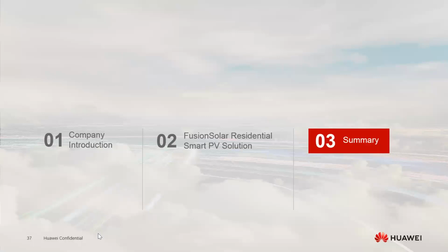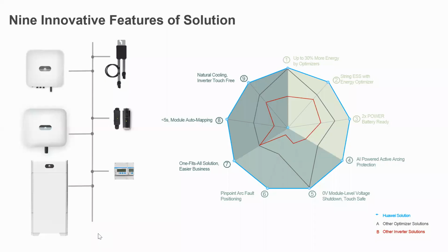In terms of a summary, I think it's important we'll go through 9 features of the solution, which were in all of the presentation slides that we've gone through, which leads to showing that the Huawei residential solution certainly is stepping up to be a leader in this space. The first thing is 30% more energy by using the optimizers in the environment. Please take note, as I mentioned earlier, you can have partially optimized environments using the 2 strings. So one string would need to be fully optimized. The second string certainly doesn't need to be optimized.